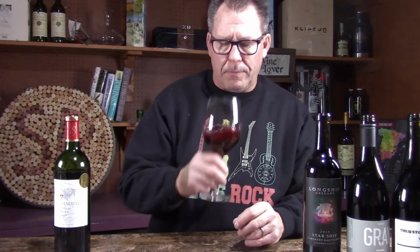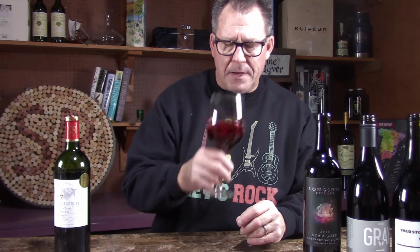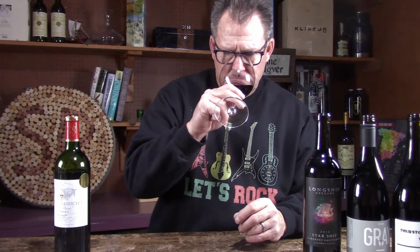Currants and tobacco right off the bat. Just a bit of earth, not a lot. Kind of has that sweet currant note, which I really like. Let's see what we get on the palate.